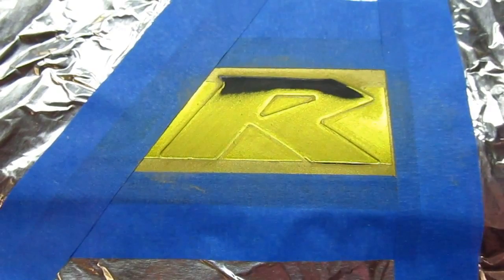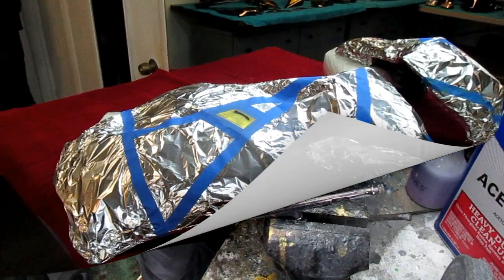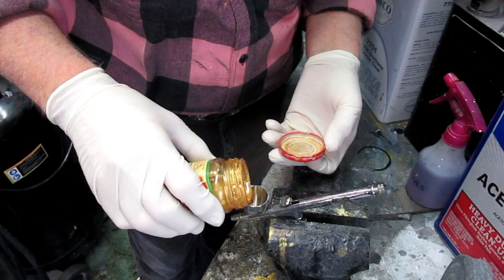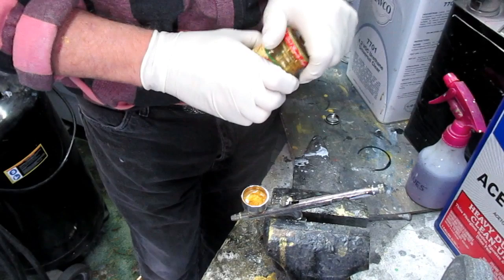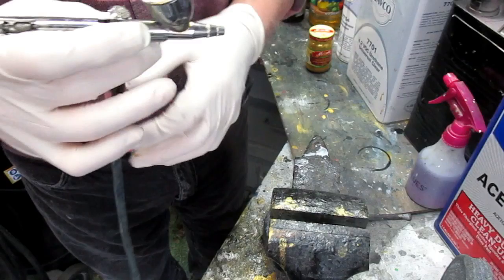All right, next step, put the gold in the airbrush, airbrush that, and that'll be a good excuse to have a cup of coffee. Now, it's not raining out there now, but the wind is blowing 100 miles an hour, and it's really hard to use an airbrush when the wind is blowing. At least that's what I've found. So we're going to try this, and we're going to see if it's our lucky day. And we only have to do that one letter. Trusty IWATA Airbrush.